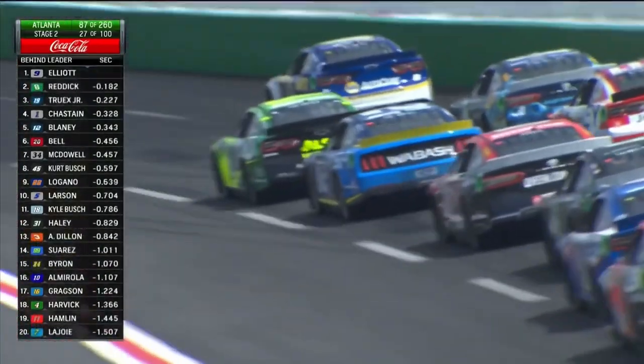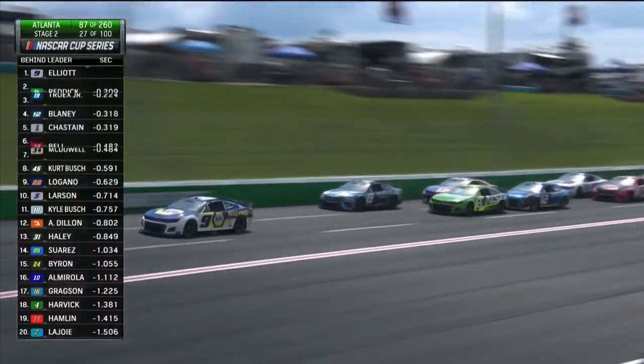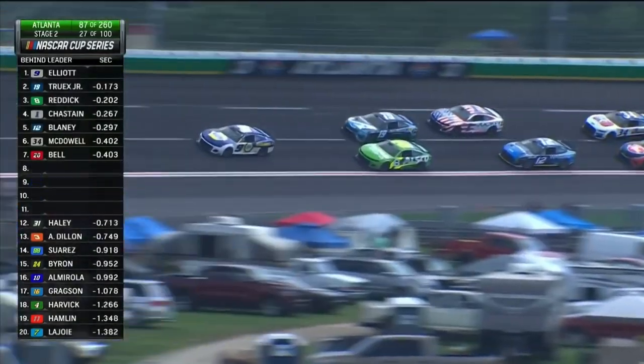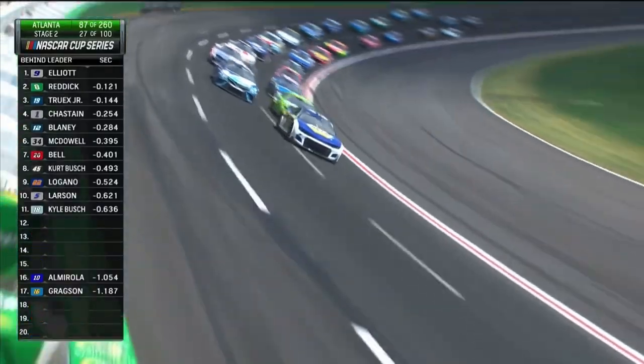Now he's looking in his mirror, looking for Kurt Busch, I believe, behind him. Chase moving around. He's like, too far out here. I'm sorry, that's Blaney behind him. Marty, what you got on this 9 car? Boy, Chase Elliott used that high line to his advantage, didn't he?